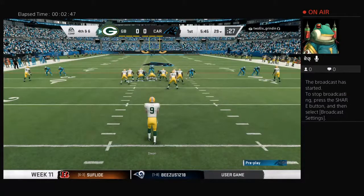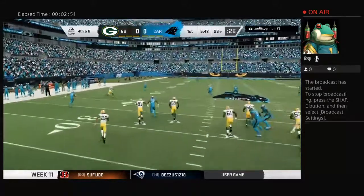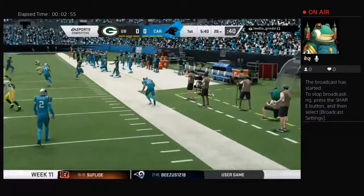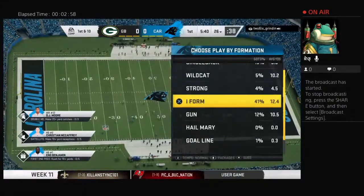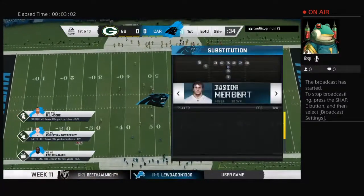4th down, so on is the punter, Riley Dixon. Christian McCaffrey deep for Carolina. And the kick's away as he angles this one for the sideline. And no return possible here as they angle this one out of bounds. At their own 26-yard line.